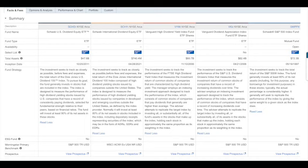This fund seeks to track as closely as possible, before fees and expenses, the total return of the Dow Jones U.S. Dividend 100 Index. We shoot over to the Schwab International Dividend Equity ETF. This investment seeks to track as closely as possible the total return of the Dow Jones International Dividend 100 Index.